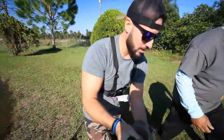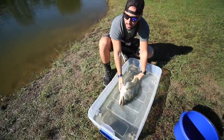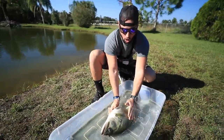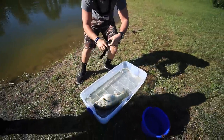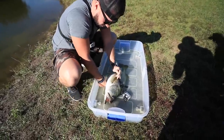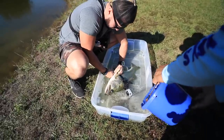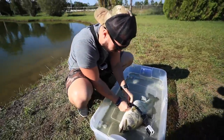All right, so we're gonna put her in here so she can breathe a little bit. Shiner Sam, will you hand me the GoPro? Look at the belly on this fish. I've never seen a fish look like this before. The problem we're having here is this fish is so big. As long as she has water on her gills, she's gonna be a-okay.